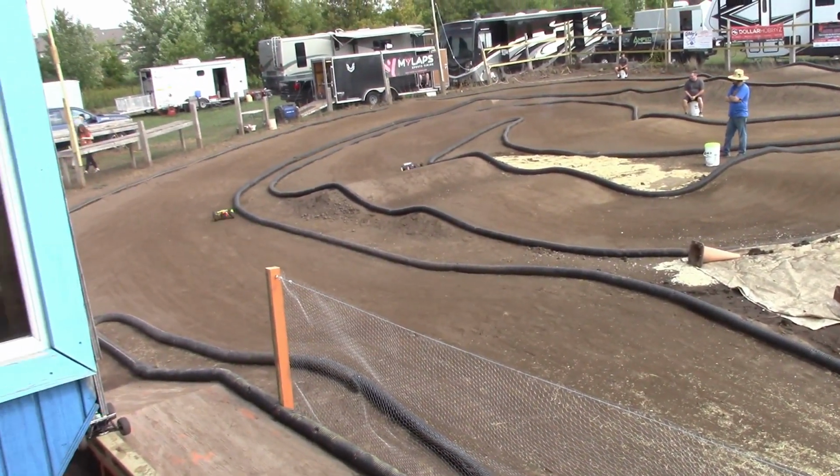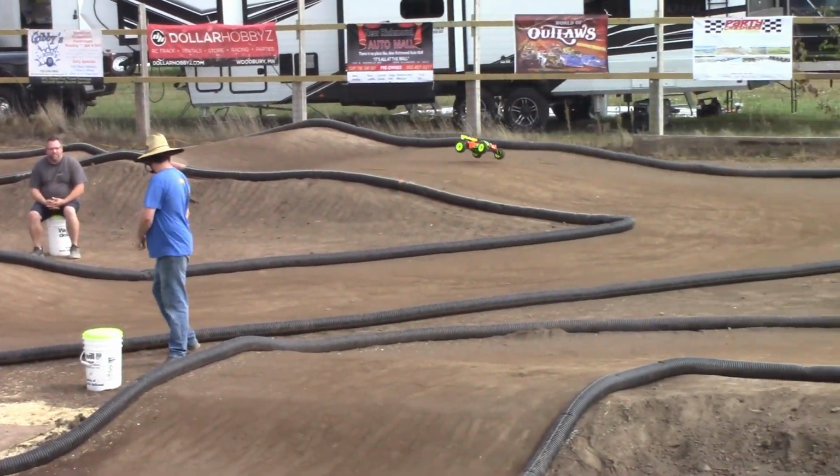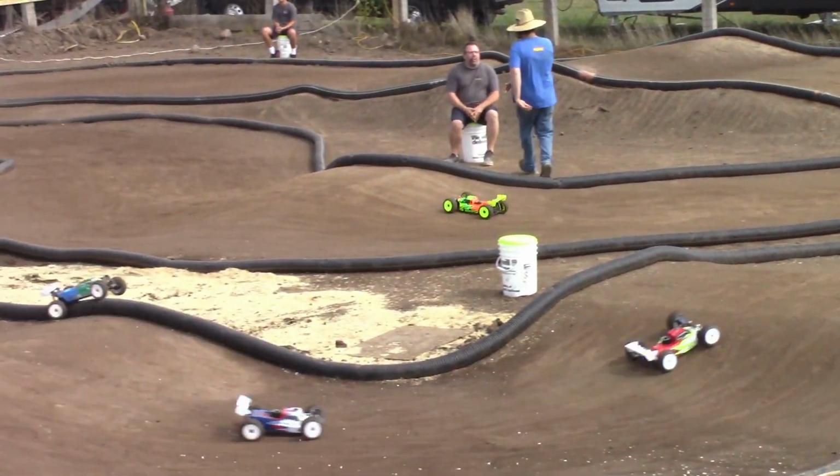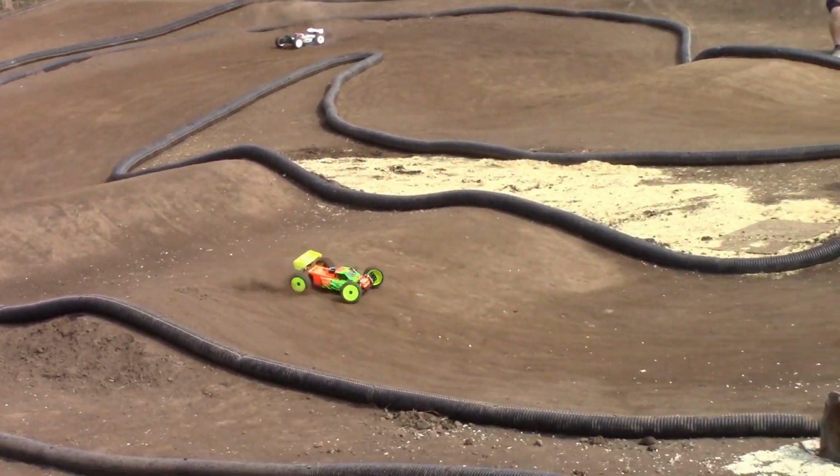Brody Ignajuicy is out on the track and getting ready to run his qualifier. Brody took the 3rd step on the podium in the last MNRC race, so he will be looking for that top spot this weekend.